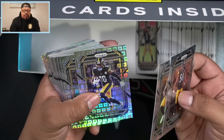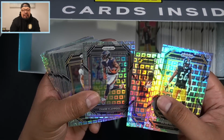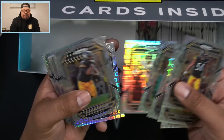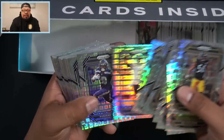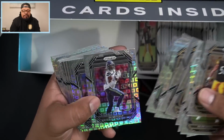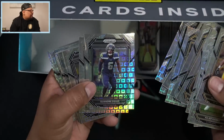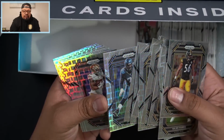Let's see, what else are we looking for in a top veteran? Chase Claypool for the Bears. He's in the Steelers pack because he did get traded, but they have him there with the Steelers still. So that is a little weird there. DK Metcalf, Noah Fant, Jamal Adams. Man, these cards are just nice. Walter Jones, I think there's a card here as well.